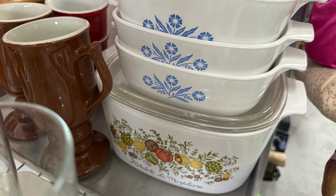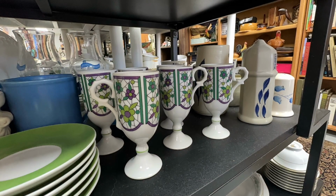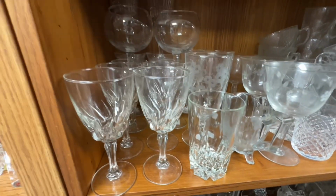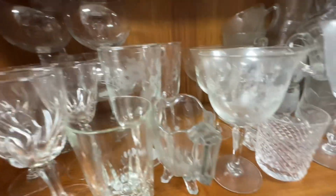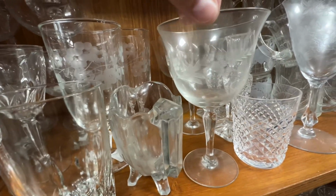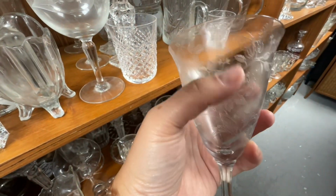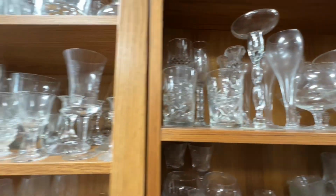Of course, there was Corning and Pyrex and all that fun stuff. Oh, there's the cute purple and green again. I took some pictures in between. So much glass and crystal. Like I've said in a previous video, I just love etched glass. I think it's just so delicate and so beautiful, and there's so many designs. I especially loved this one. It was just covered with etchings of flowers, and I just found it so delicate and beautiful.